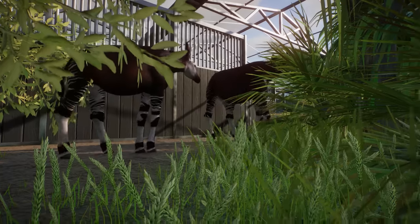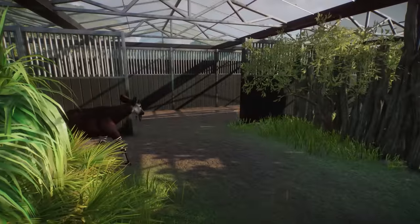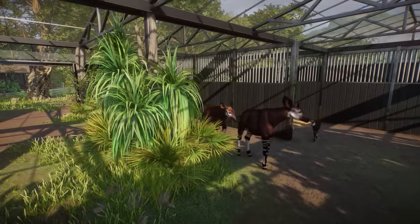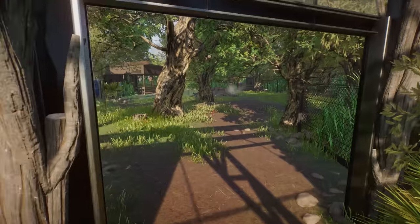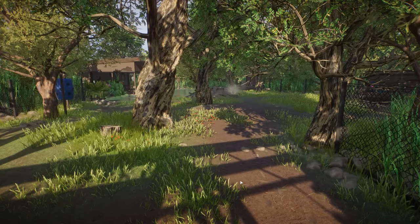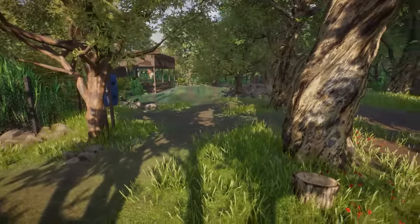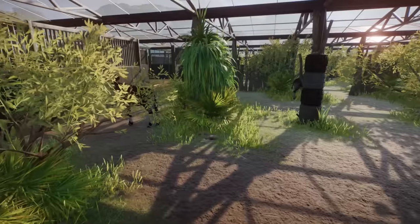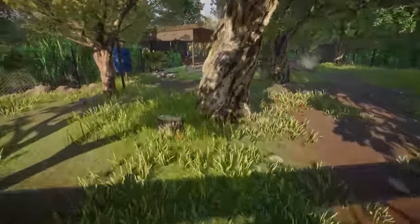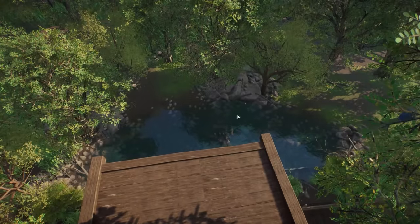Now, the funny thing is, this habitat is inspired by the Congo forest of Rotterdam Zoo, which is my most favorite zoo, Blijdorp. And they actually have, well, I don't know exactly how many, but I think it's like 3 or 4, maybe even 5 okapis. But they do have the option to split off the habitat or something like that.